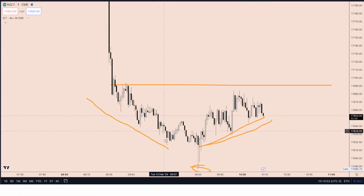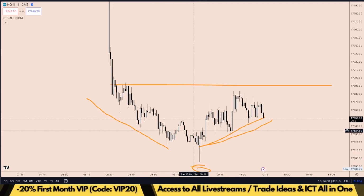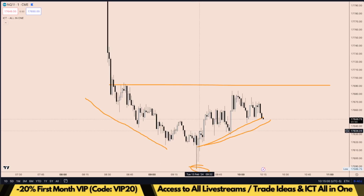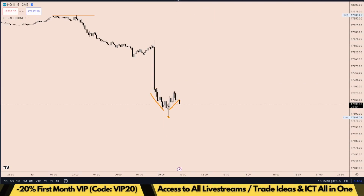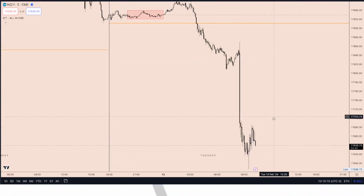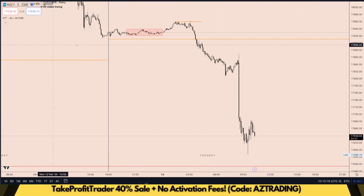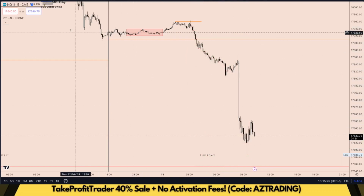Okay, wick low at the 9:30 opening. Market structure shift right here, bullish fair value gap and continued higher, but never really made it into a significant sell side liquidity pool. Well, that total swoop right here would have been quite a short. Successful, 373 points.